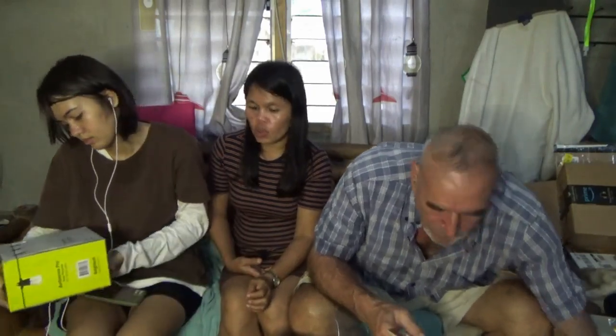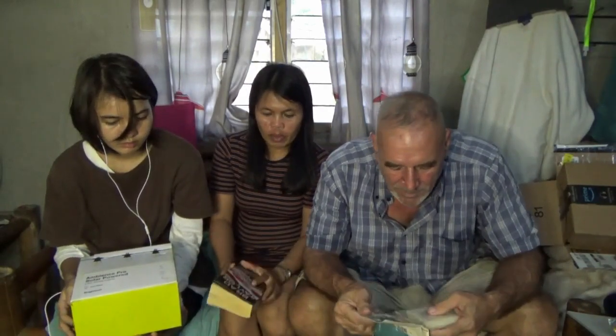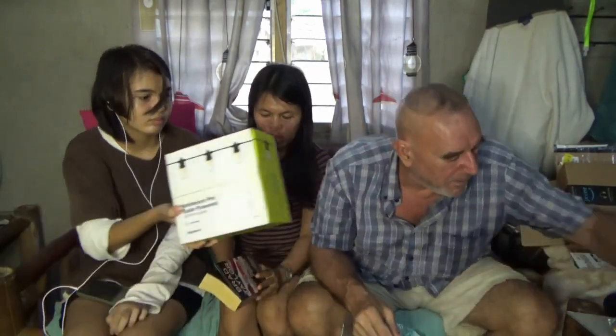A Bluetooth speaker. Wow. London. Yeah, I could use one of those. My phone doesn't have an earphone jack on it. Oh. 18th century playing cards. That's really cool. I want to read what it says about them. What do we got here? Oh, here's your solar light you're talking about.